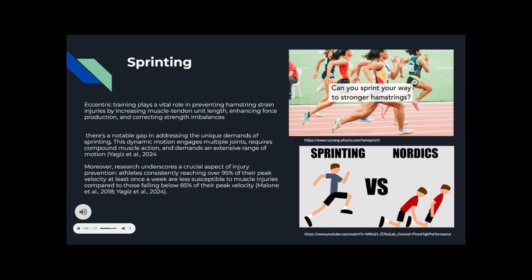Moreover, research underscores a critical aspect of injury prevention. Athletes consistently reaching over 95% of their peak velocity at least once a week are less susceptible to muscle injuries compared to those falling below 85% of their peak velocity, with literature emphasizing the importance of specificity in elite athlete metabolic, biomechanical, and psychological conditioning. Thus, for primary prevention, sprint training emerges as a critical intervention for mitigating hamstring strain injuries.